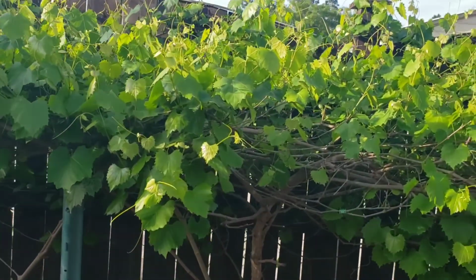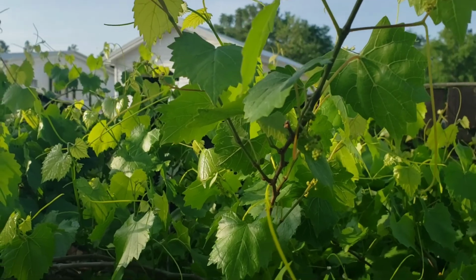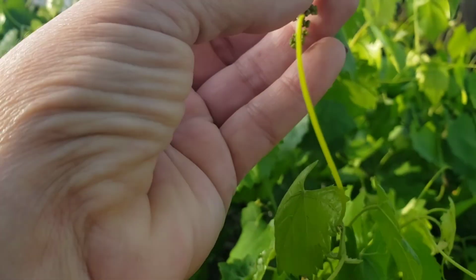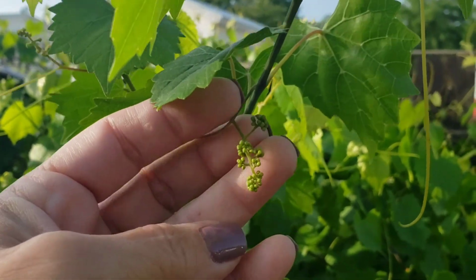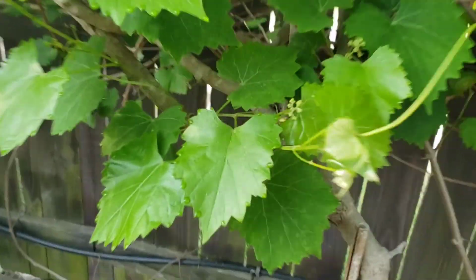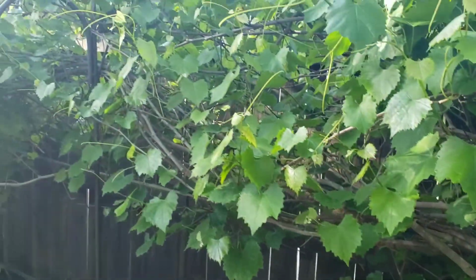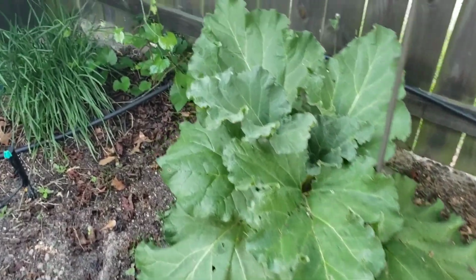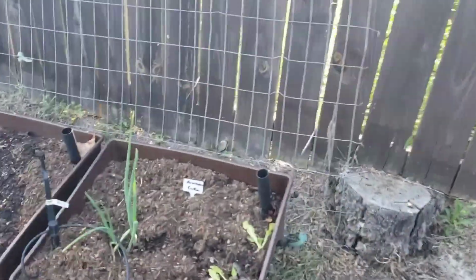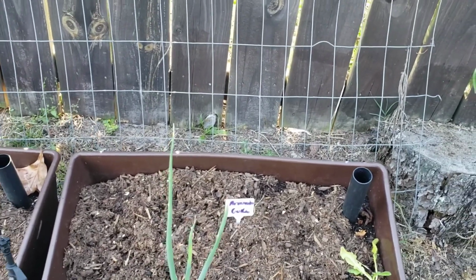The muscadines. They're all flowered. What I call flowered. I don't know if that's called flowered, but see, the little grapes are formed. Flowers. Yay. I hope we have a good harvest this year like we had last year. The rhubarb, chives, cukes still not there. I have to water them today.